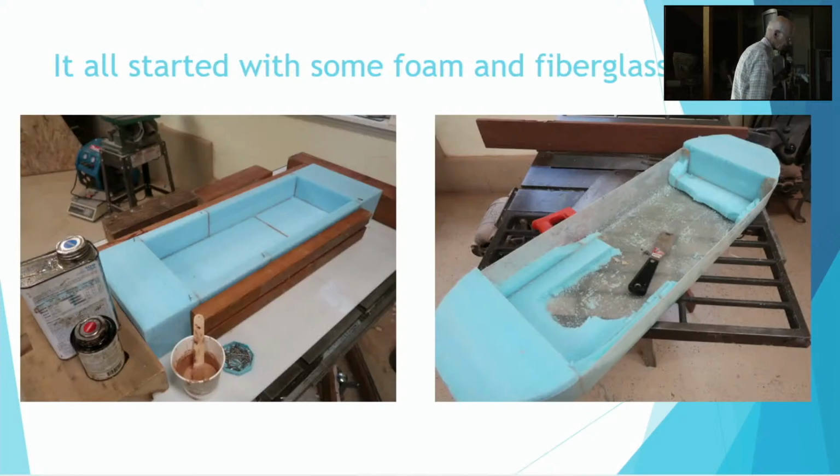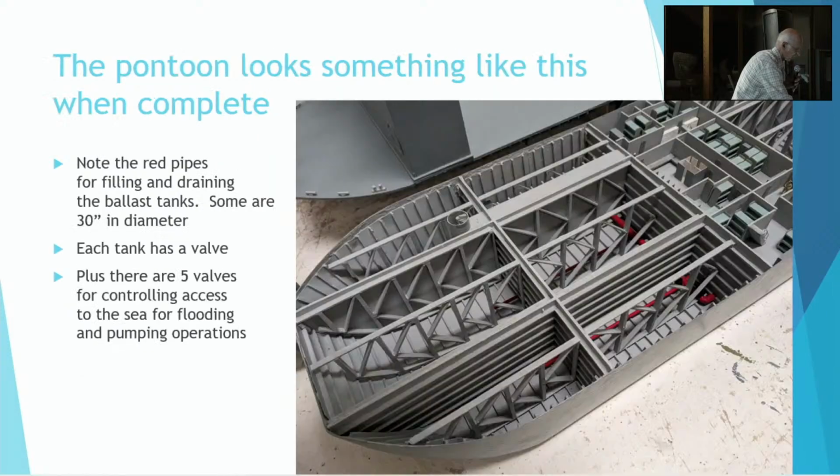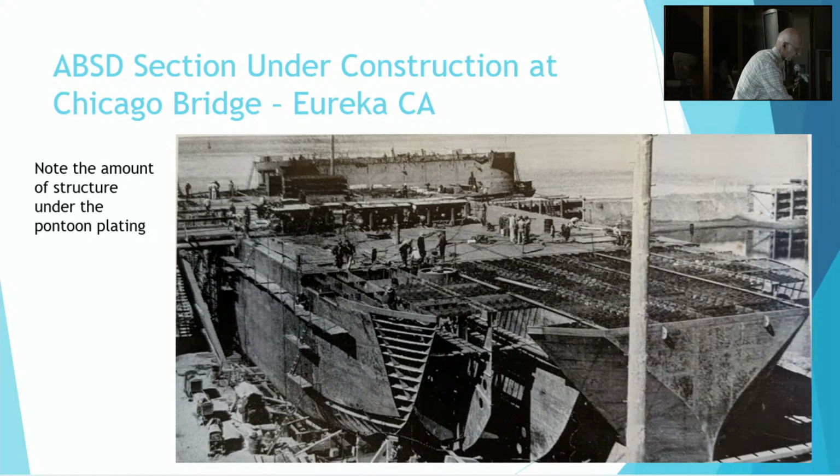All right. We're on the wrong presentation. But what happened was, we'll skip through this a little bit here. We made a model of it, partitioned it off just the way it was in the blueprints and drawings, and put all the pipes and fittings inside it. This picture comes from here. This is CB&I building a section of a floating dry dock, and you can see all the structure and bulkheads and stiffeners in there, and that's just one pontoon. There are thousands of pieces that go into one of those.